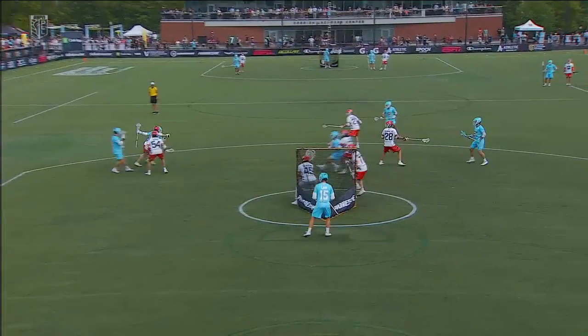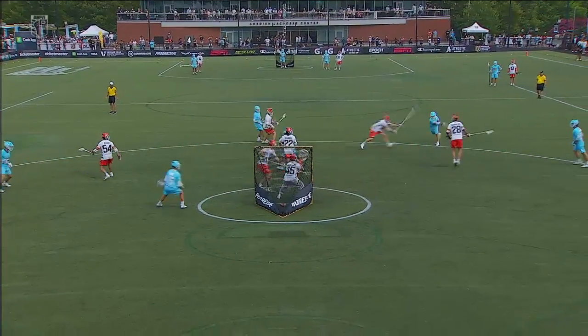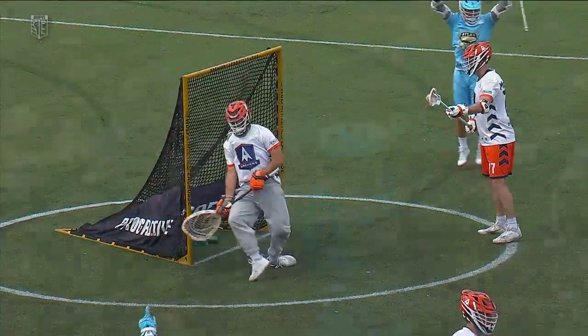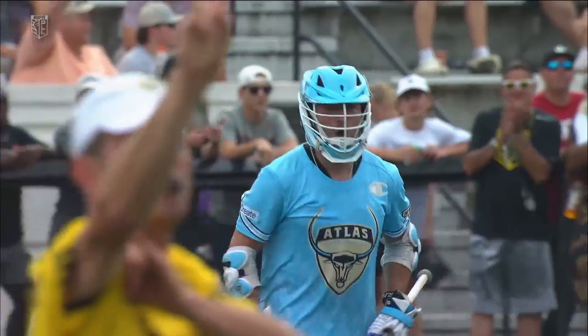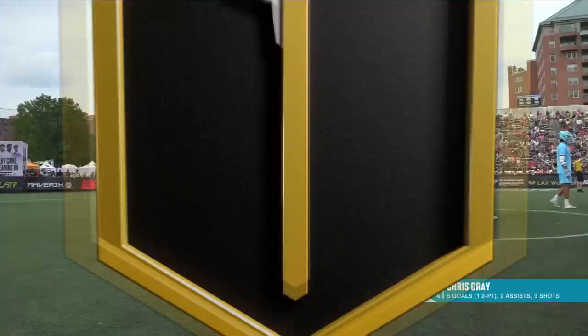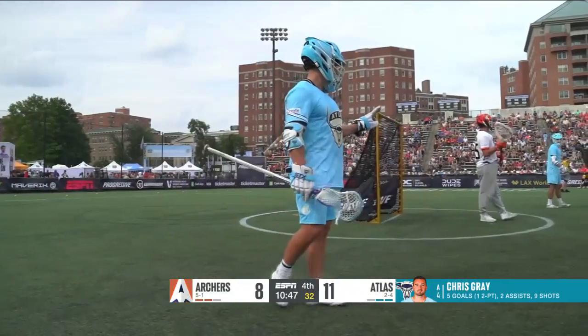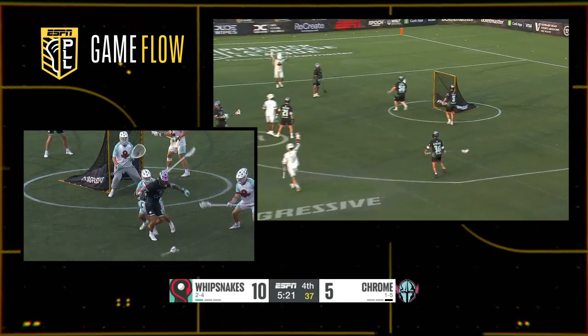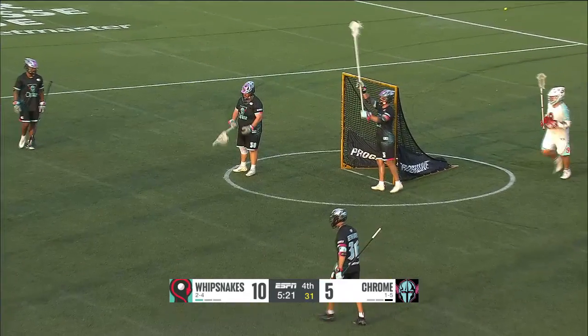Meanwhile, Chris Gray continues to make Homewood his personal canvas. 4 goals, 2 assists, and now a 2-pointer. I like how you said that. When he was in college at North Carolina, his junior year, 8 goals on this field. So Chris Gray, a lot like Mac O'Keefe, always shot, uses leverage, and yeah, he's right on the bottom. Well, you wanted a 2, but it's from the Whipsnakes.